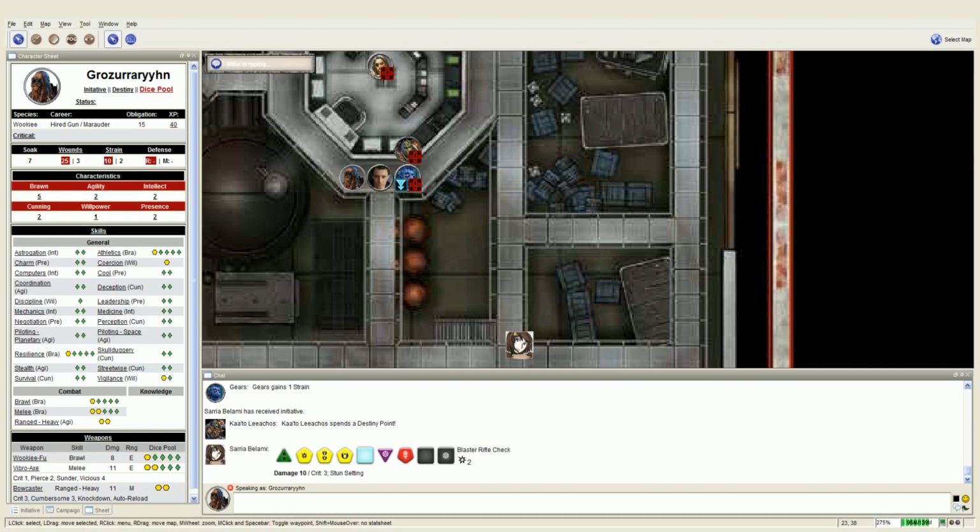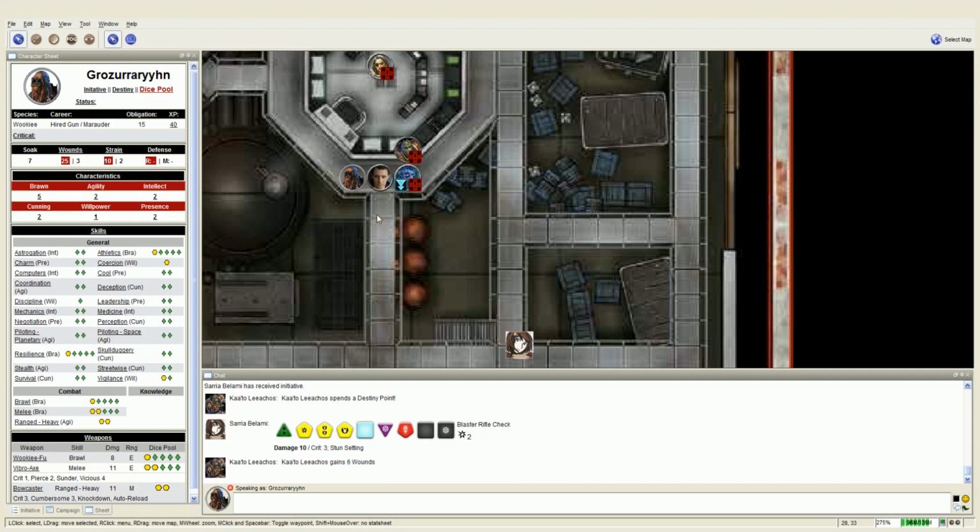It's good. 6 damage. Jinkies. Ew. Oh, terrible. Alright. He's getting shot at. This blaster bolt looks far less epic, but actually does something. It slams into his armor. He stumbles backwards off the console a little bit.